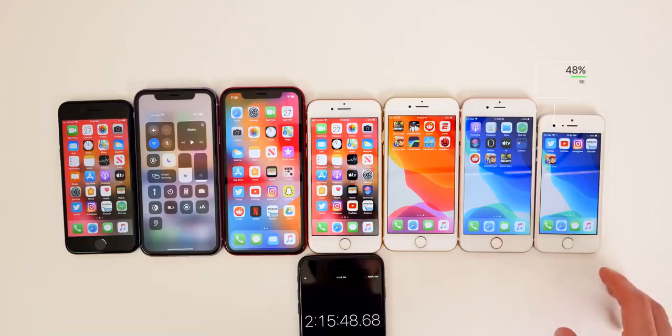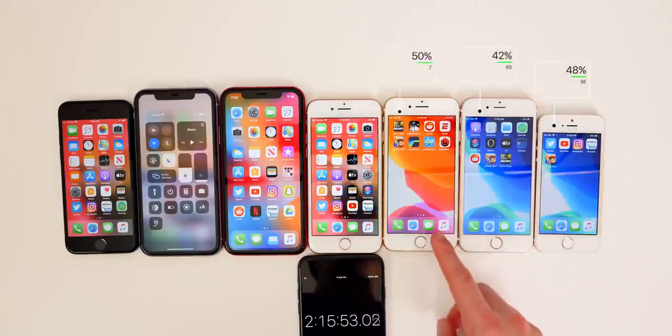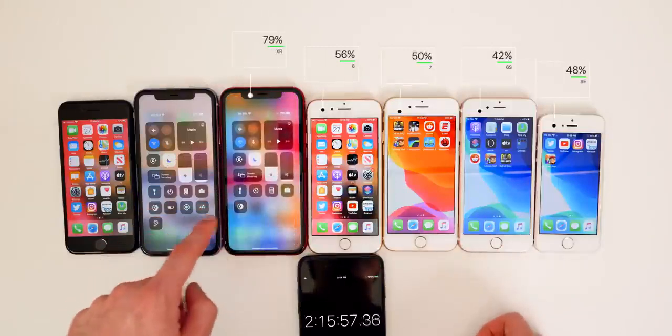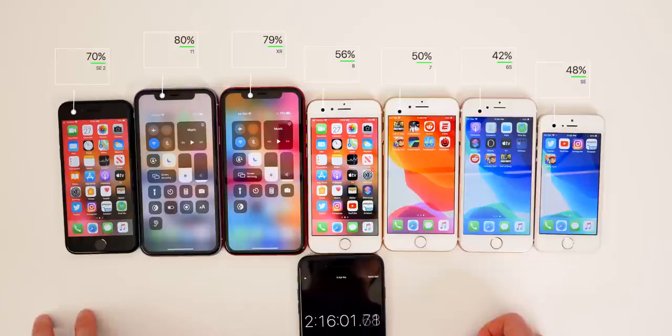All right, so after a little bit of light gaming, we're at 48% on the SE, 42% on the 6S, 50% on the 7, 56% on the 8. We're at 79% on the XR, 80% on the 11, and 70% on the SE.